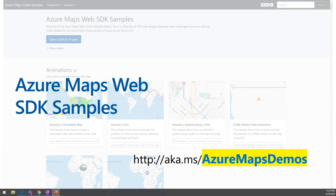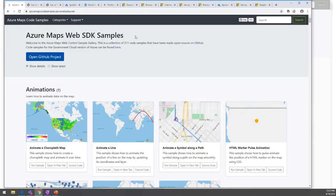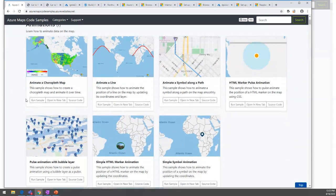I love this page. You probably hear the excitement in my voice, but this page is really amazing because it has a lot of demos. So if you wanted to get started, let me pull this up. There's a full website that is all open source code, and there's 211 code examples, so you can go wild on here.